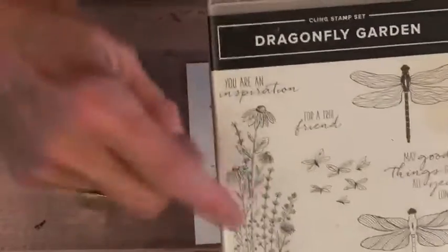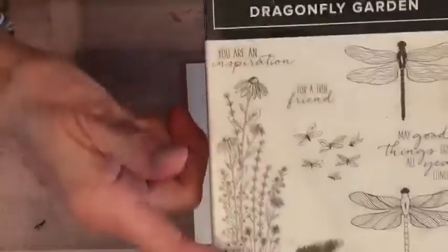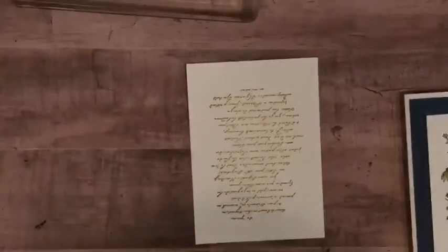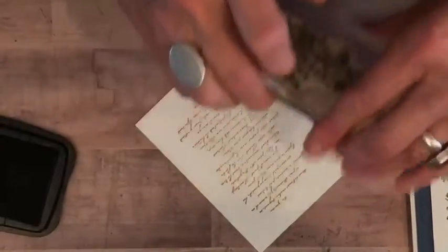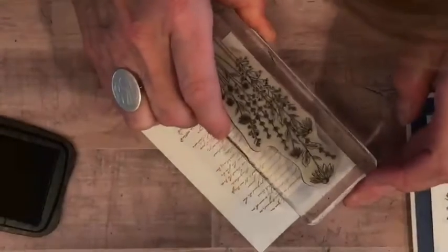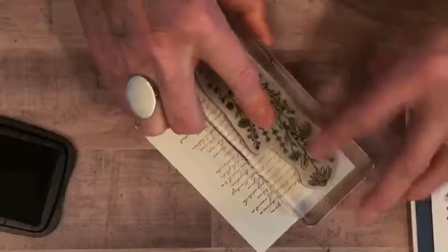I love this folder. Anyway, here's the stamp set that I used, and this is the stamp that I'm going to use. And I'm going to take my Memento ink, and I'm just going to ink this up like such. And I'm going to stamp it right here on the left-hand side. And I'm going to have the stems coming off of the paper just a little bit. And while I still have, see, just like that.